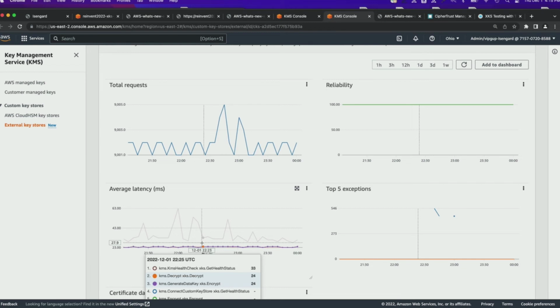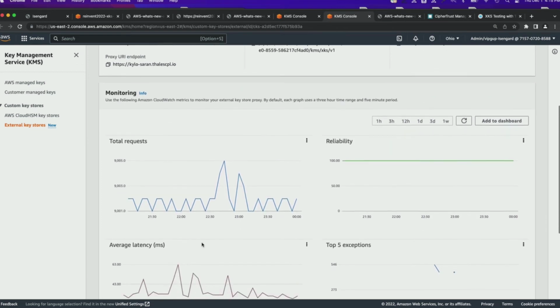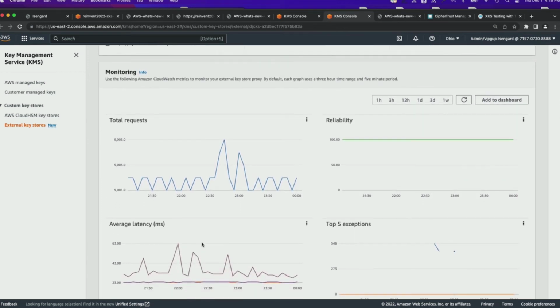Jeremy talked about how we require the external key manager to be within 35 milliseconds ping latency. That's our guidance. But in this case, you can see that the proxy is doing much better. Not only is the ping latency under 35, but this latency includes all the time to actually do the encrypt and the decrypt on the external key manager. So those are some of the tools, and as we learn more, we will be adding more tools to help customers make sure that their external key is highly available and performant. So with that, I'll turn it back to Jeremy.